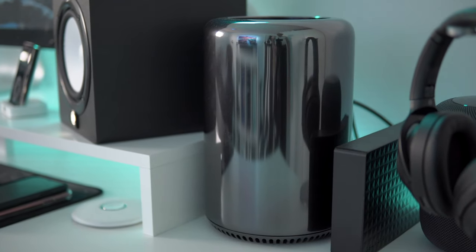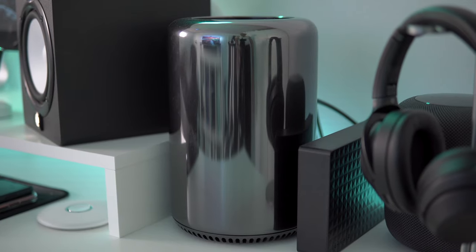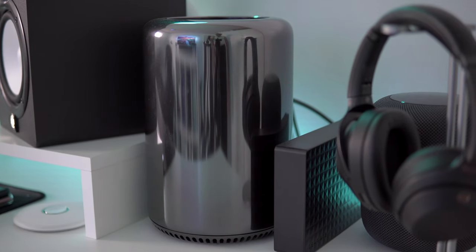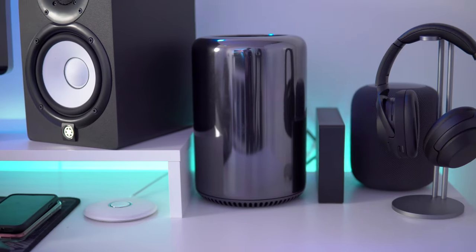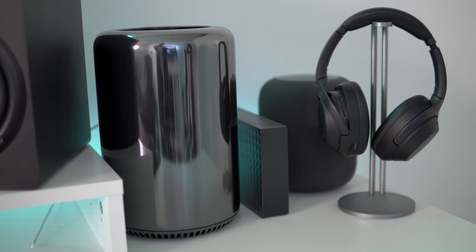But yeah, on the other side, I've got my Mac Pro. So I'm still using my Mac Pro from 2013. It's a beast. It's still the 6-core dual GPU and everything, and it's absolutely amazing. It's getting old, but I have no intent of upgrading, and it's not even slowing me down, and I'm loving it. It just does the job, and that's what matters for my video editing, photo and everything.